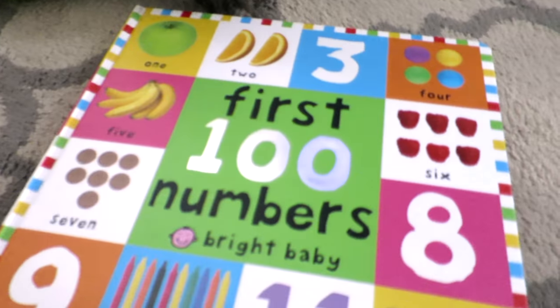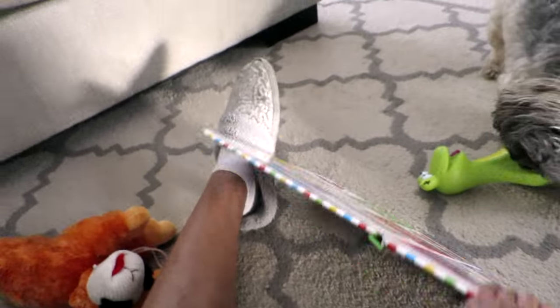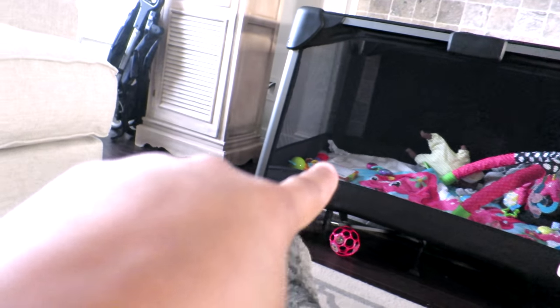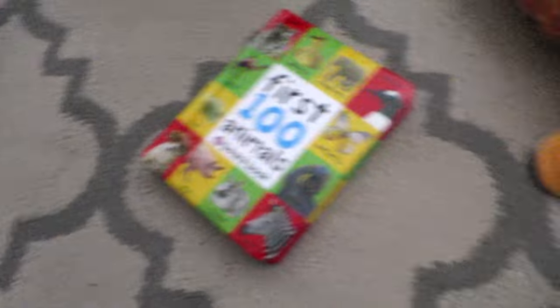So I just bought this book. Well, I ordered it off of Amazon. First 100 Numbers. And I also ordered this one, First 100 Animals. And I think there's another one over there in her pen. I forgot what it is, but it's something along the lines of similar. But I wish that they were all this size book. I didn't really pay any attention to it when I was putting it in my cart on Amazon. But yeah, we read it.